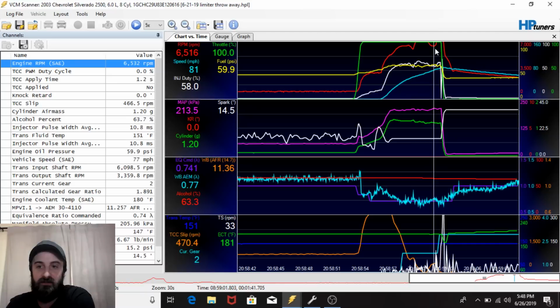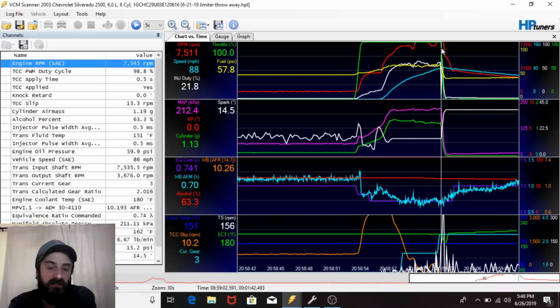And this is in second gear. So then here it shifted. So it tried to shift into third, hits third, and then slams limiter right away, 7,500. So I know you guys saw the scan already, but I'm just showing you back to back what happened, the first pass of this year and last pass of last year, compared to what happened now.